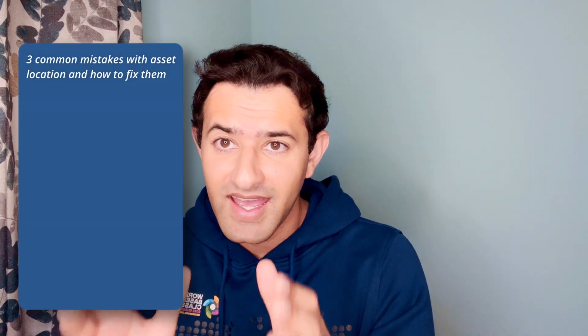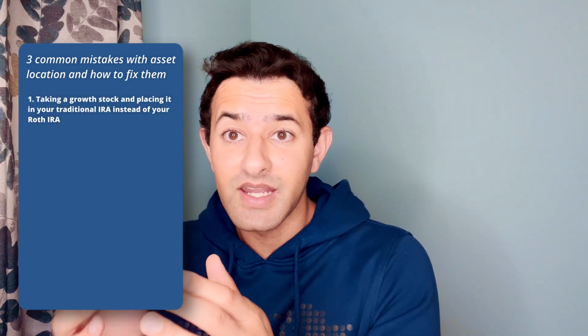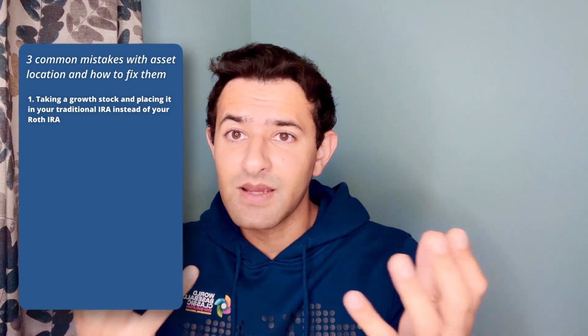So in general, that is how all of these accounts are taxed, and in general, what to put in these accounts. But now let's actually go through 3 very common mistakes that people make with asset location and how to correct them. Mistake number 1, taking a growth stock and placing it in your traditional IRA instead of your Roth IRA. Let's take an example of 2 people.